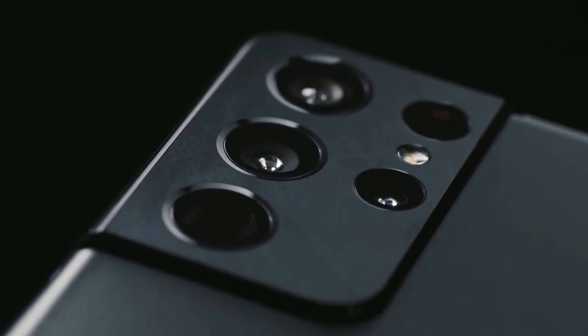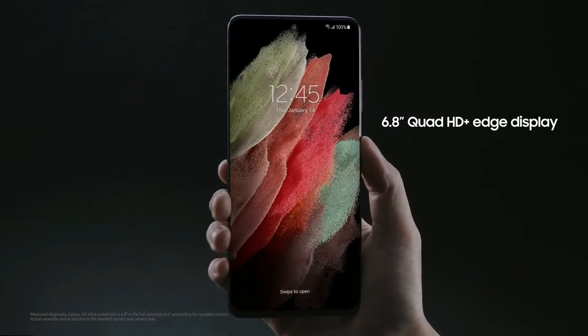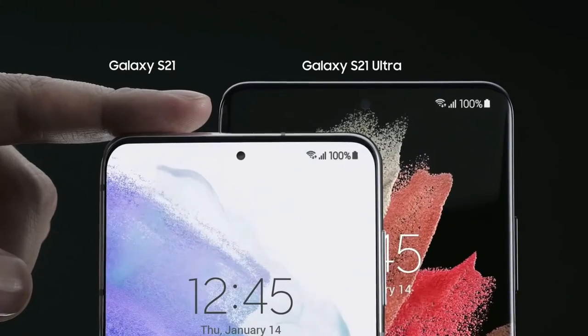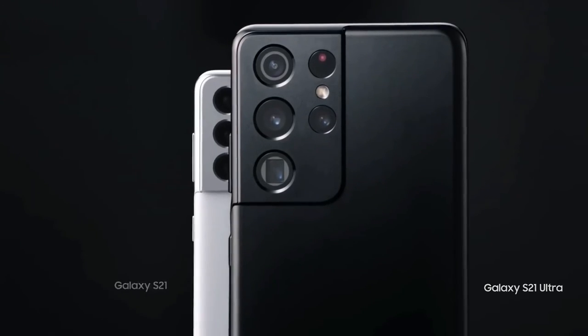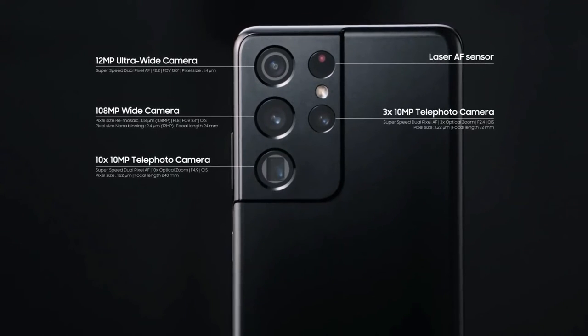The S21 Ultra has an Infinity O display with super slim bezels. The screen-to-body ratio is really impressive. Wondering how big the Ultra is compared to other models? It's about a finger's height taller than the S21. The S21 Ultra has four cameras, including two tele lenses with 3x and 10x optical zoom.